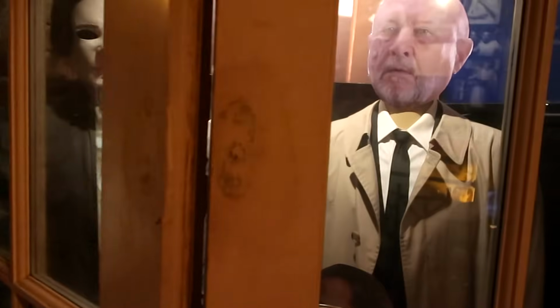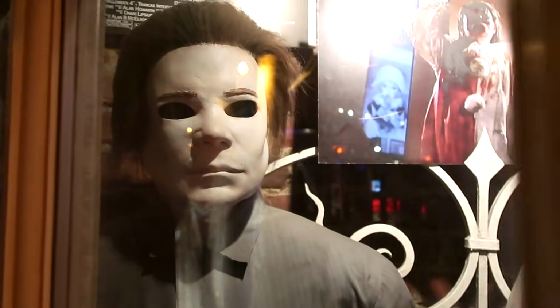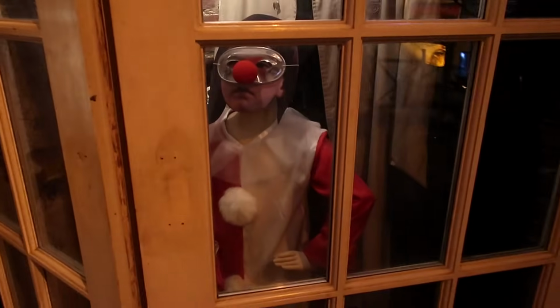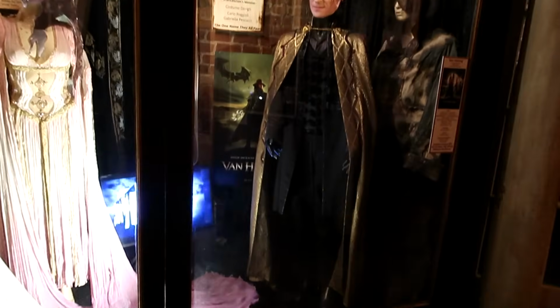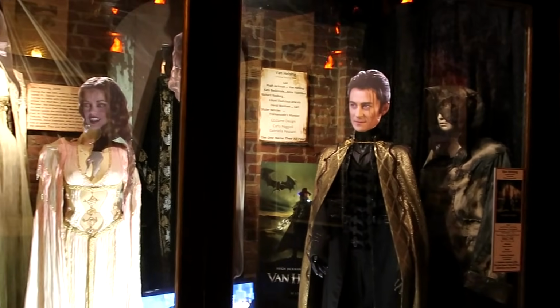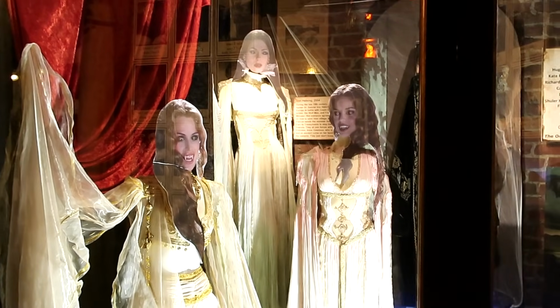And who do we have hiding in here? Oh, we have Dr. Loomis, cardboard-headed Dr. Loomis, and then Michael Myers, and then down there we have Michael Myers' little niece. These are from the movie Van Helsing. I think these must be Dracula's brides here.